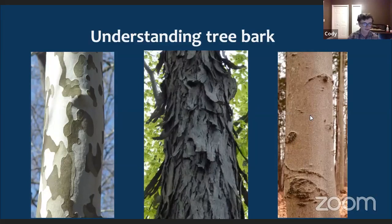Again, please don't do that. That's terrible, very bad for the tree. But for the same reasons that people carve their names in it, it's a very easy tree to identify, even at a distance, because it's this mostly smooth, very gray bark.